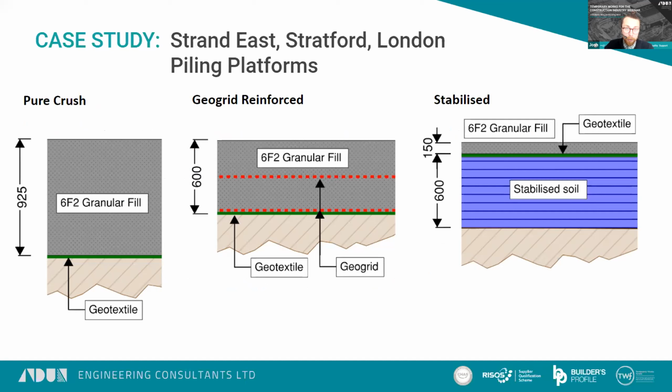So we've got the pure crush option was a 925 deep pure crush mat, which is quite deep as most mats go. That was a direct output from the pure ground conditions that we had, so we had to have a deep mat. The next one is the Geogrid reinforced platform that's got 2 layers of Geogrid in there, and that was 600 mil deep. And then the final one is a composite mat, and that's constructed from 600 mil deep of stabilized soil, which was the in situ soil stabilized with 4% ordinary Portland cement, or OPC. And then this stabilized soil had a 150 mil layer of crush on top. And in all these instances, we had a geotextile provided beneath the crush layers, just to provide that fines migration control into the upper mat, and also act as a marker layer too.